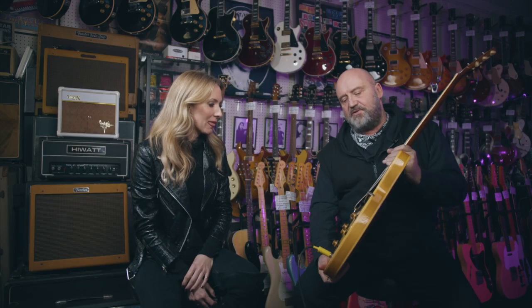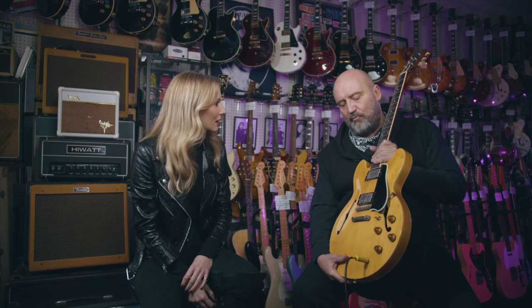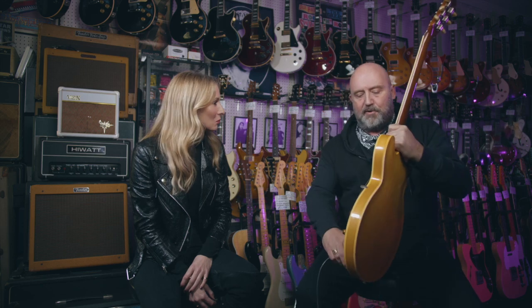I'd say pretty much as an example, this is about one of the best I've ever had of this particular guitar. I've probably had 3 or 4 others in the last 35 years, but this is a real peach. That is. Good find. Well done. Thank you. Well done, you.